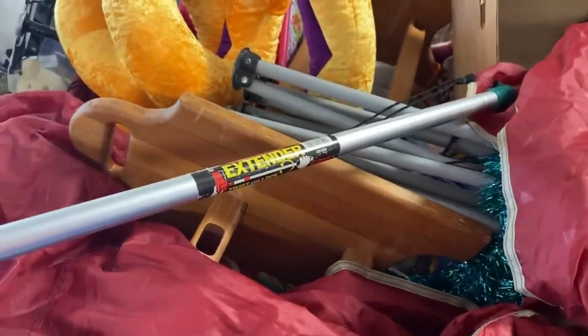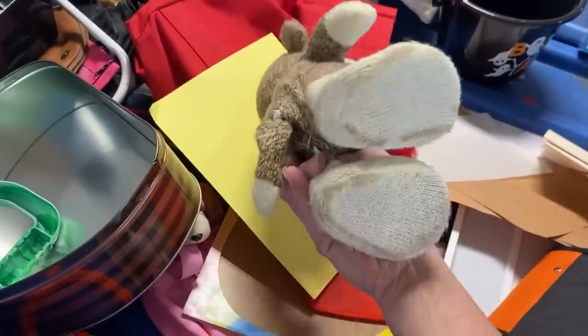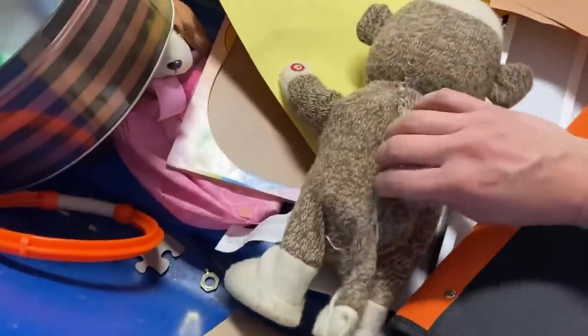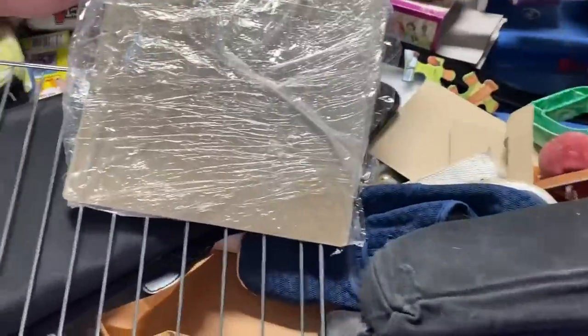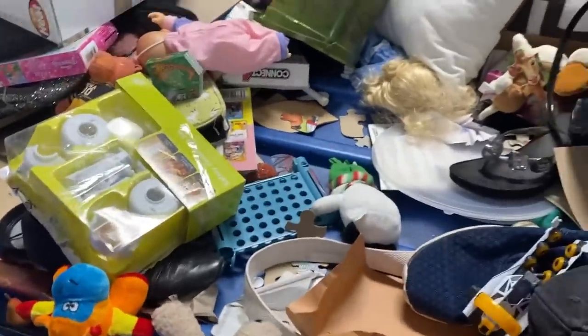I'm out. Look what I just found. It is a sock monkey, but it's a Gemmy. G-E-M-M-Y toys. Sorry. But unfortunately, he's missing his battery cover back. So if he had it, I would definitely get him because Gemmy still sells. I would have got it, but it's missing its back.